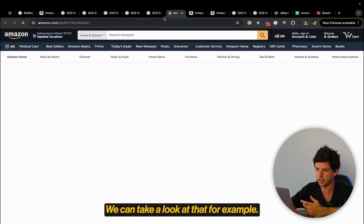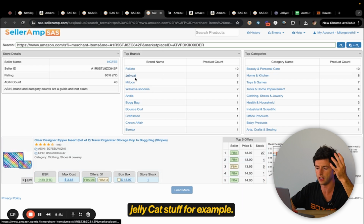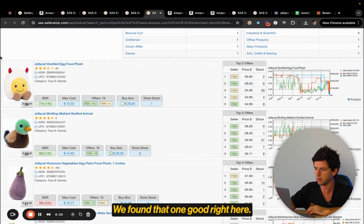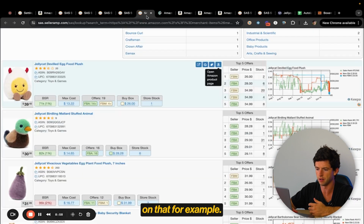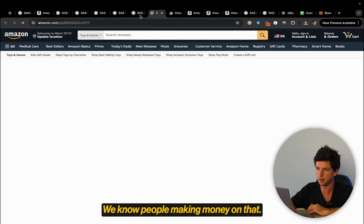141K rank, we can take a look at that, for example, too, right? We can see more Jellycat stuff, for example. We found that one good. Right here, we can take a look at this guy too, for example. 71K rank, we know people are making money on that, right? 82K rank, we know people are making money on that, right?